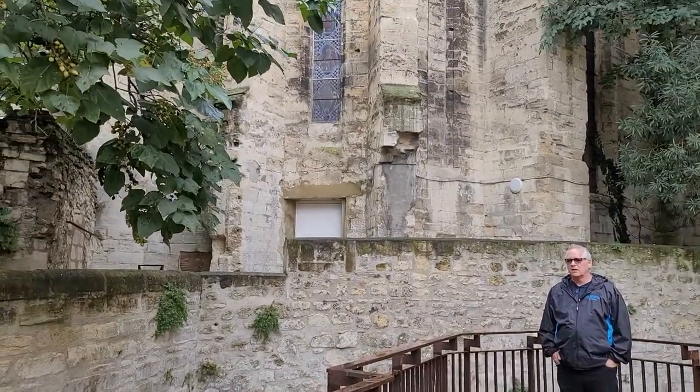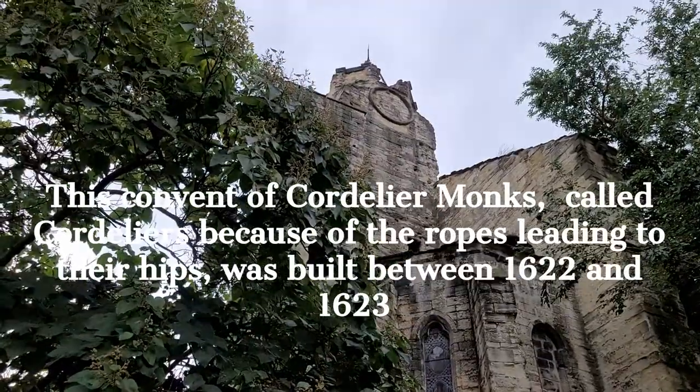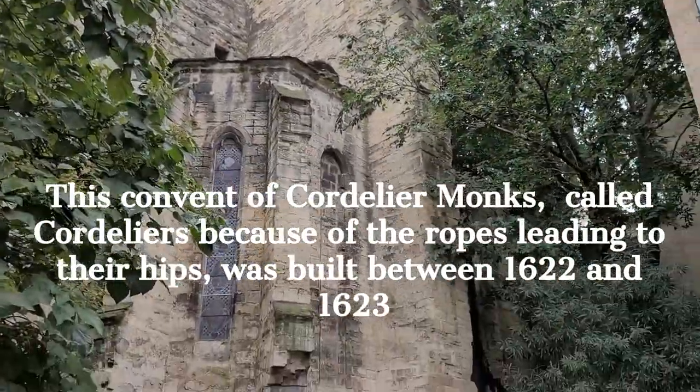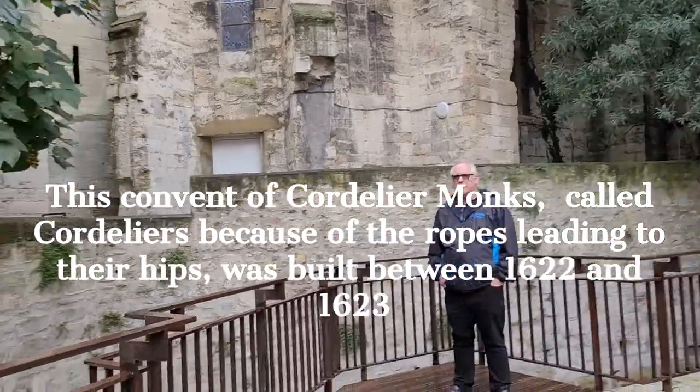Right here is a convent. Looks like a very old convent that Jeff is standing in front of.